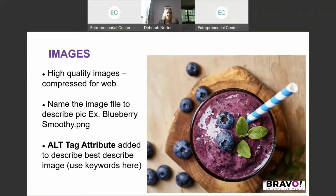So if I have a blog and I'm talking about blueberry smoothies, this is exactly what you're seeing, a picture of a blueberry smoothie. Remember when I talked about how Google is looking for expertise, authority, and trustworthiness? This goes to the trustworthiness. I mean, we've got a blog dedicated to blueberry smoothies. We've got a beautiful image. We've got it compressed. We've got the name of it being blueberry smoothie.